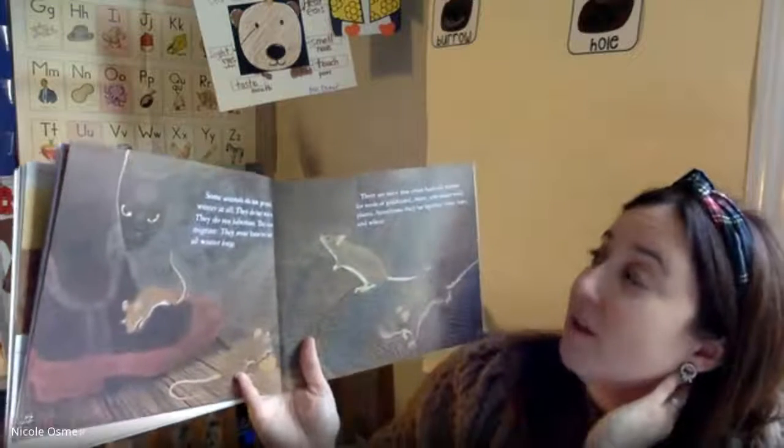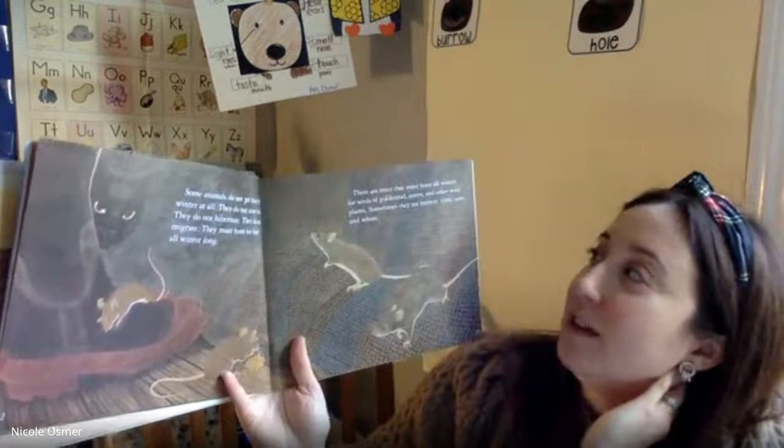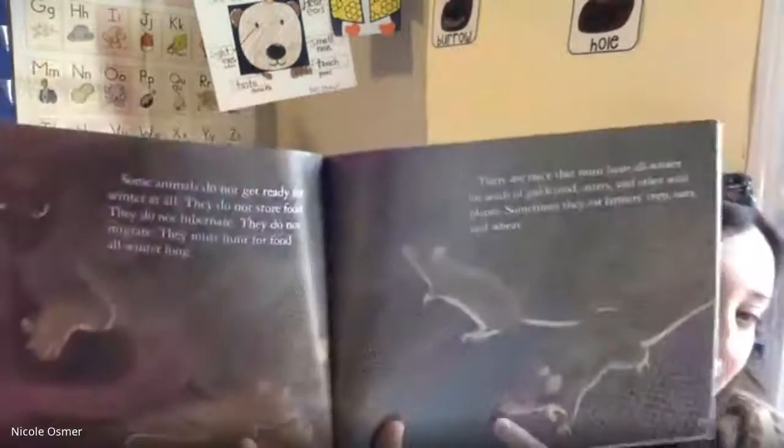There are mice that must hunt all winter for seeds of goldenrod and other wild plants. Sometimes they eat farmers' corn, oats, and wheat. Mice.